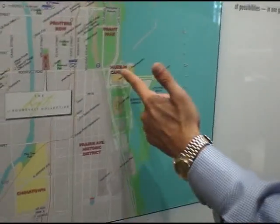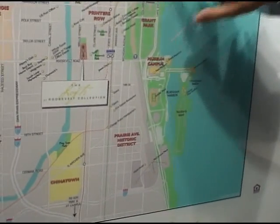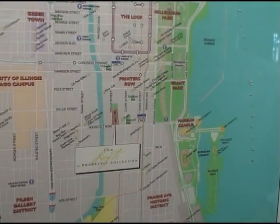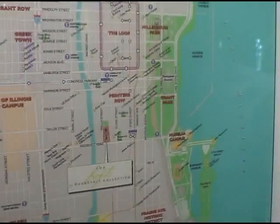You have all the museums here, your Grand Park, Millennium Park. They have all these cool paths, so you can basically either walk or ride your bike or jog all the way up to Navy Pier. It's a great overall living experience. And the reality is that you are right there and everything is within walking distance, which is cool.